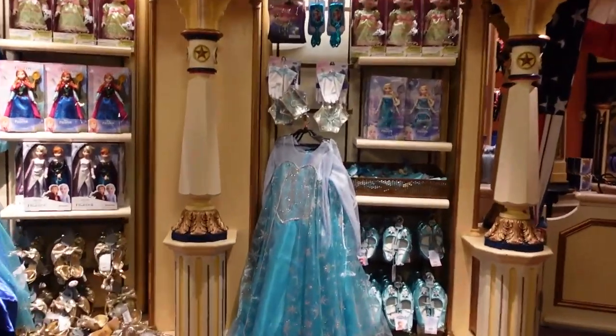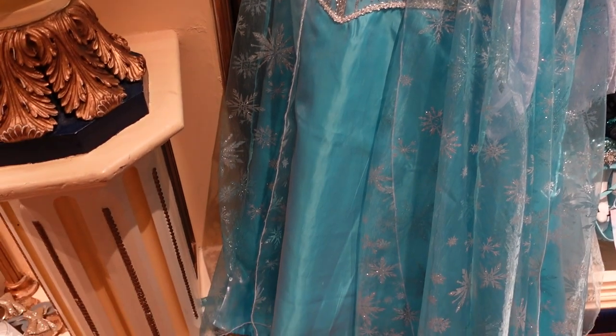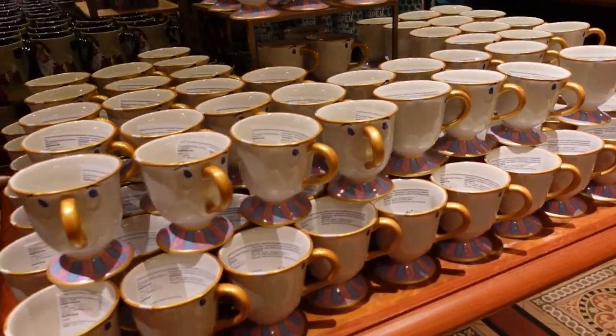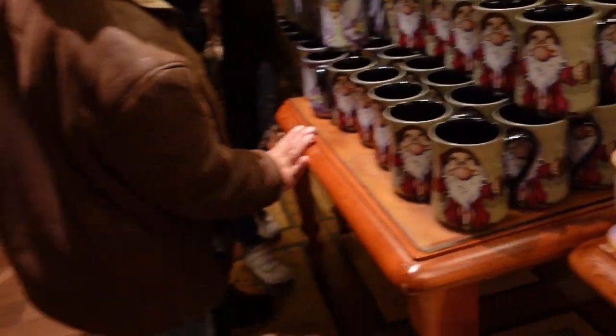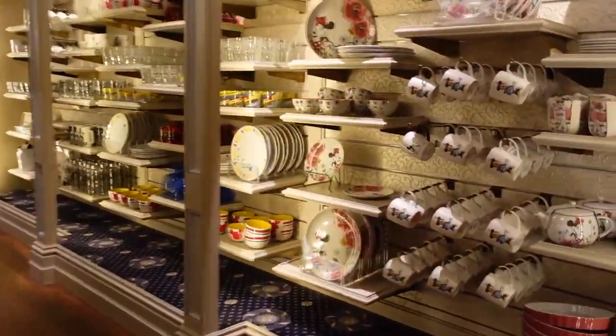There's Frozen dresses. Look at this beautiful Frozen dress. That is huge. If you want a chip cup. Oh, there's a Grumpy. Look at that. Not going to mess with those. Oh, homeware. Would you like homeware?